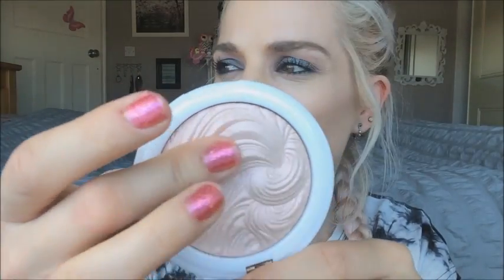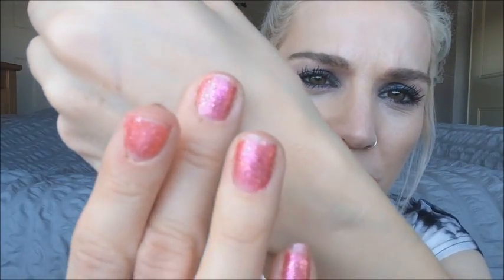So we're just going to go in and do a swatch. They feel fairly rough. Not very impressed with that. It looks a little bit like, can you see on my finger? It just looks a bit powdery, but we're going to do a little swatcheroo.